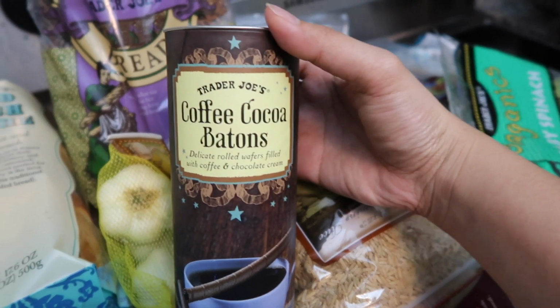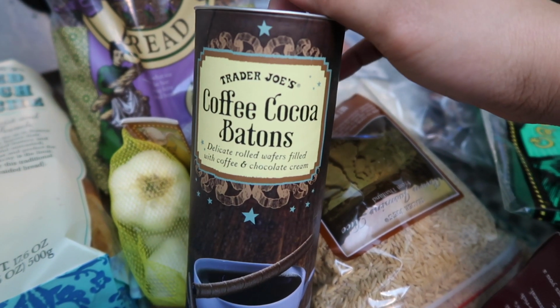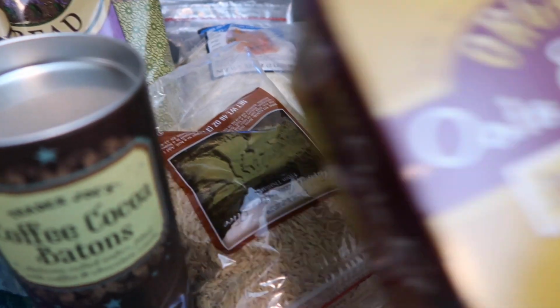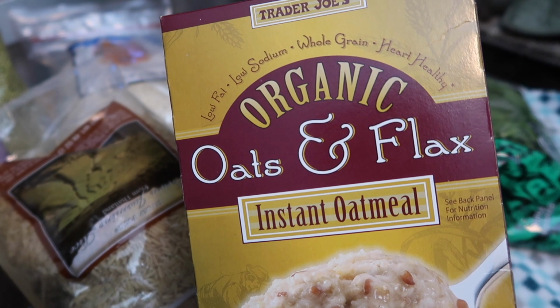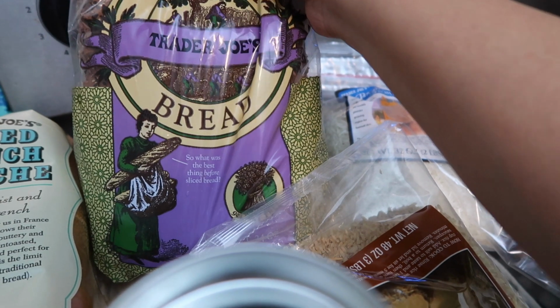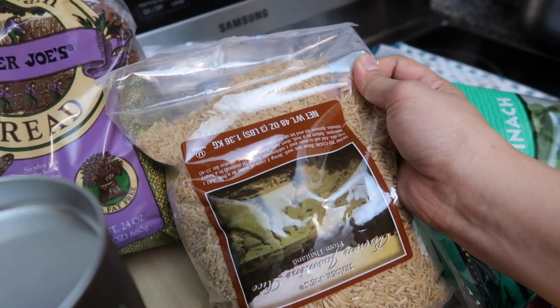Butter. I got another one. Kasi last haul ko, bumili rin kami nito. Masarap siya. Yummy. So, yan. For breakfast, ito yung kinuha ko. Instant oatmeal, oats and flax. This week, ito yung bread na kinuha ko. White rice. And rice. This is brown rice.